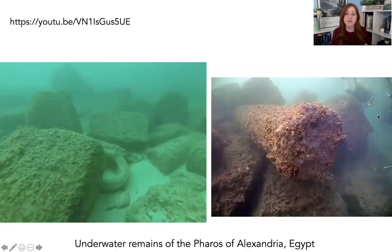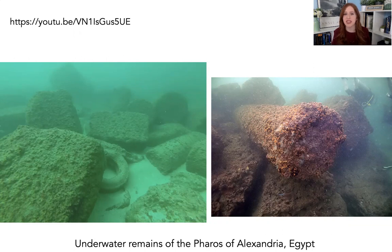However, they have done underwater archaeology. So archaeology under the water, they go down with scuba divers and submarines and excavate down on the ocean floor. And we have found some of the remains of the Pharos of Alexandria. So that's what you're looking at here. You can see the beams that would have held it and all of the materials, the blocks that would have held it.